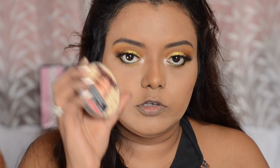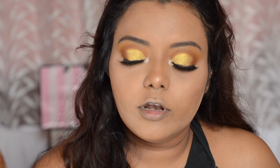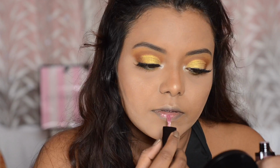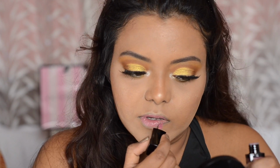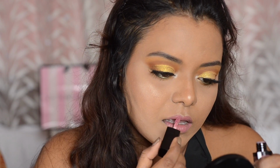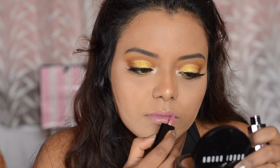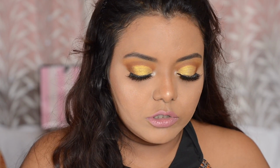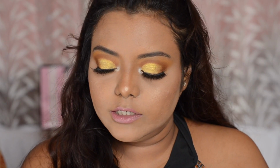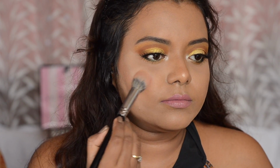Next for highlighter I'm going to use this Mary Luminizer. For lips I'm going to use this Nykaa Matte lipstick in the shade Le Pondy. Next for blush I'm going to use this NYX Sweet Cheeks blush, and I'm going to take this shade and apply it to the apples of my cheeks, taking the same PAC brush.